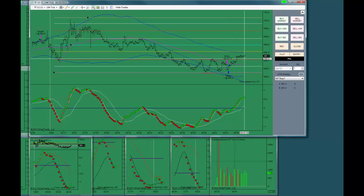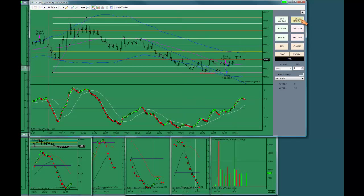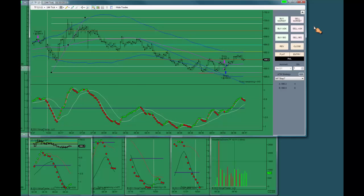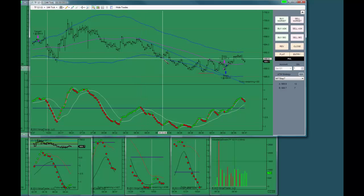Trailing up slowly. A lot of separation. Probably set up for a short here. There's a long bar. On a shorter time frame, let's see what our fibs look like.